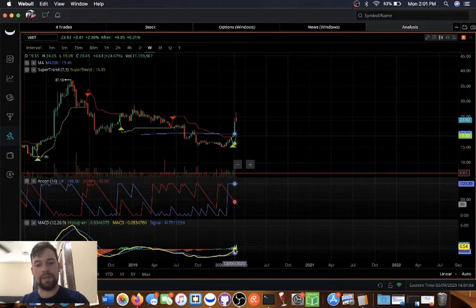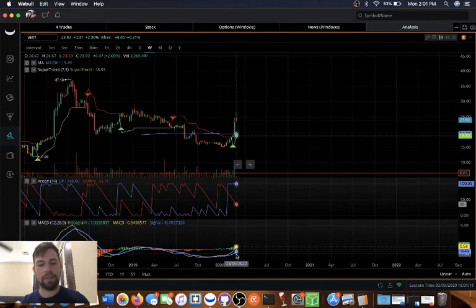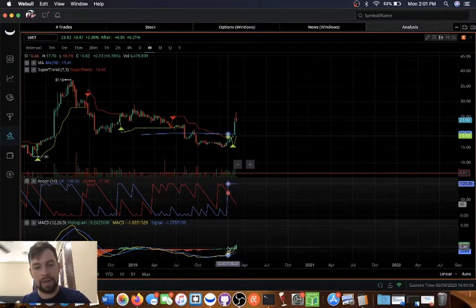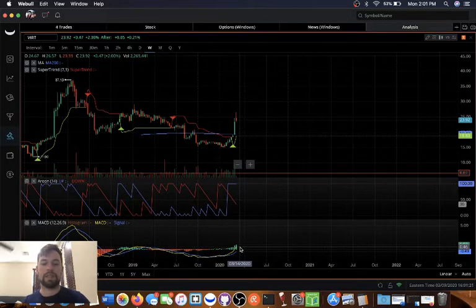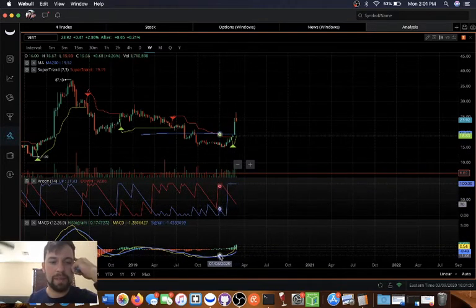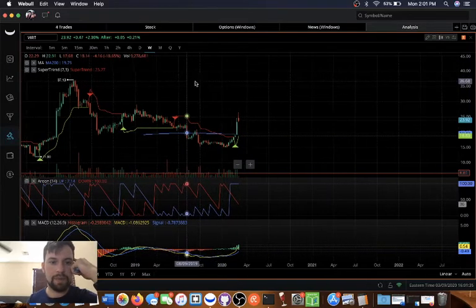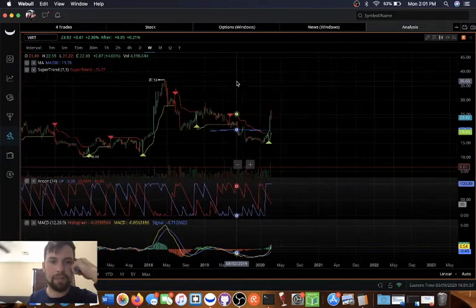When the fast moving average, the 9 moving average, is above the slow moving average, the 26, that's a bullish signal. When the reverse is true, that's a bearish signal. And these little bars in between are basically measuring the total divergence, or if you've taken calculus, the integral between the two moving averages. So the Aroon is a lot easier to use. The MACD gives more information. And so we've definitely identified that it's a bullish trend here.